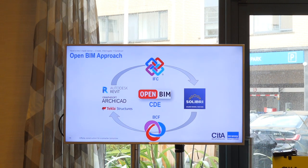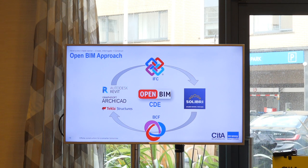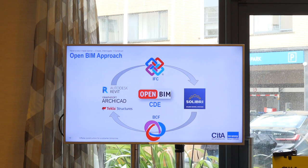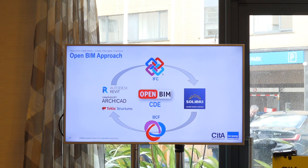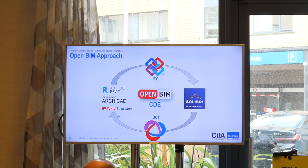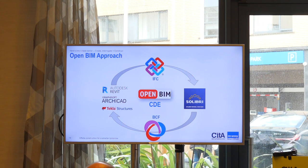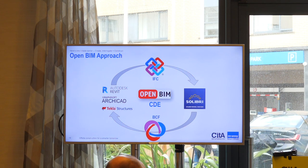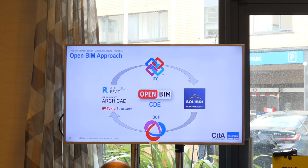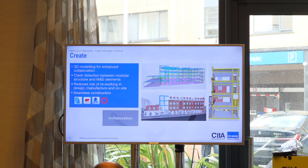Any issues that come up in the model, we issue back out in another open format called BCF. That's almost like a 3D report, and you can bring that BCF file into any authoring software and it'll bring you straight to the issues. So we're not issuing PDFs and Excel sheets of all these coordination and clash detection issues. It's an intelligent file, and the designer can respond back to that, and it's a continuous loop until we're happy and satisfied with the deliverables.